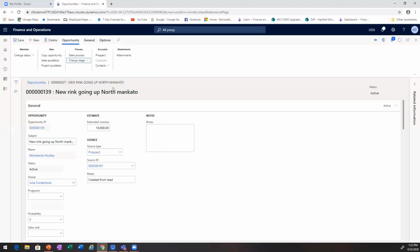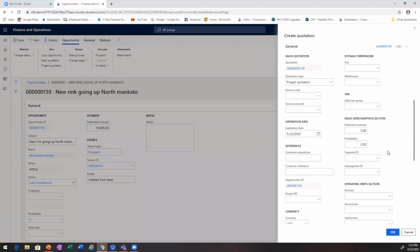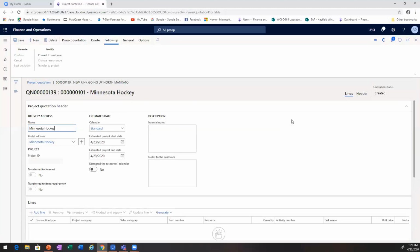So we're going to do a project quotation. Right from the opportunity, I'm going to go into the project quotation. And I'm going to get that quick create here. It already knows who I'm trying to do business with. It defaults all the information. I say okay. And then here, I've started my project quotation.